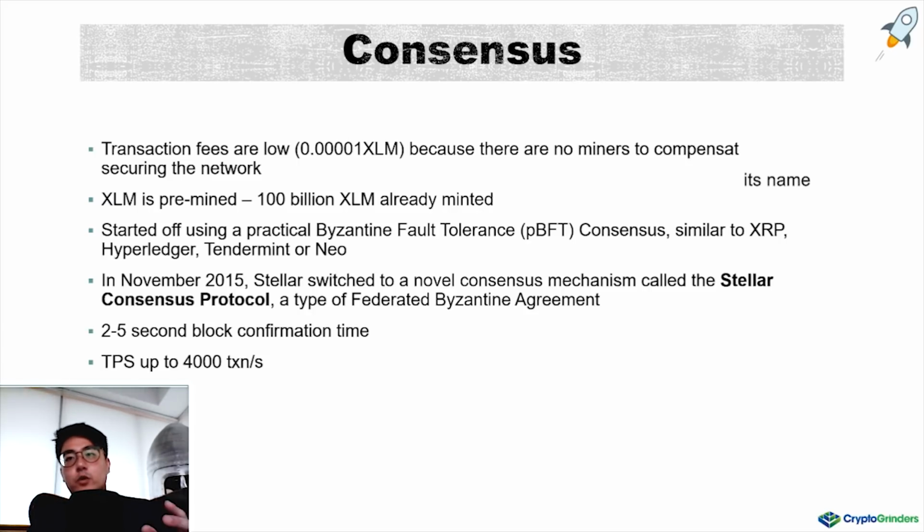And because of the fact that you don't need to pay miners or something, the block confirmation time is actually really quick. It's about 3 to 5 seconds on average, and the network can support up to 4,000 transactions per second. I've heard that it can go up to about 8,000 transactions per second, but a fair measurement on a daily basis is about 4,000 transactions per second.